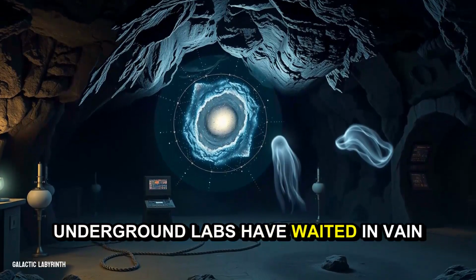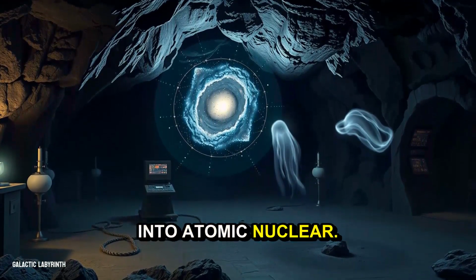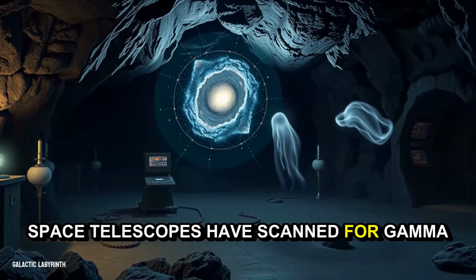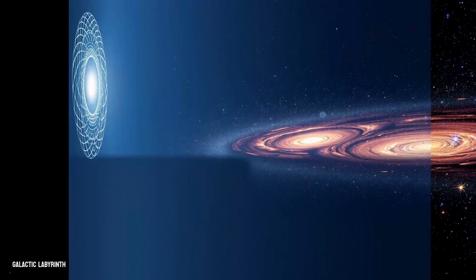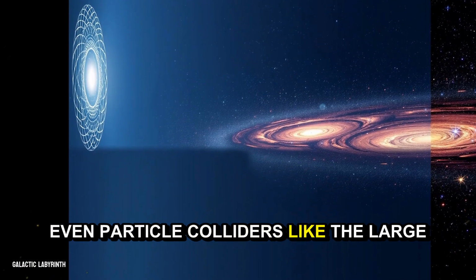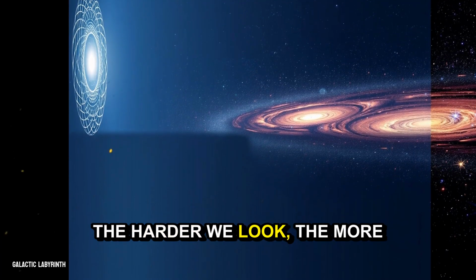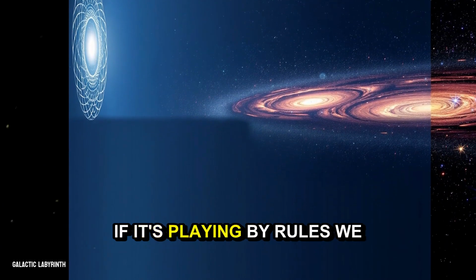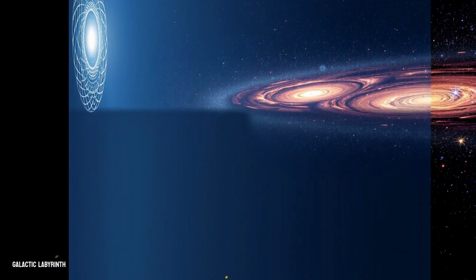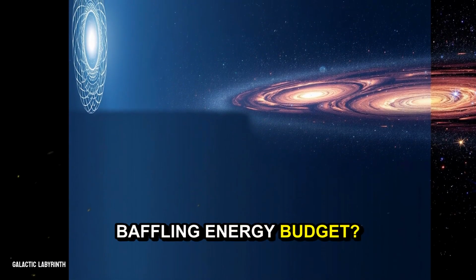Underground labs have waited in vain for dark matter particles to bump into atomic nuclei. Space telescopes have scanned for gamma-ray flashes that might signal their decay. Even particle colliders like the Large Hadron Collider have come up empty. The harder we look, the more elusive dark matter becomes, almost as if it's playing by rules we haven't discovered yet. And what about the universe's most baffling energy budget?